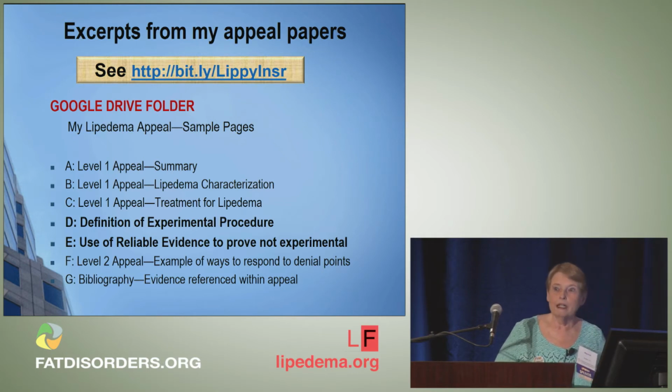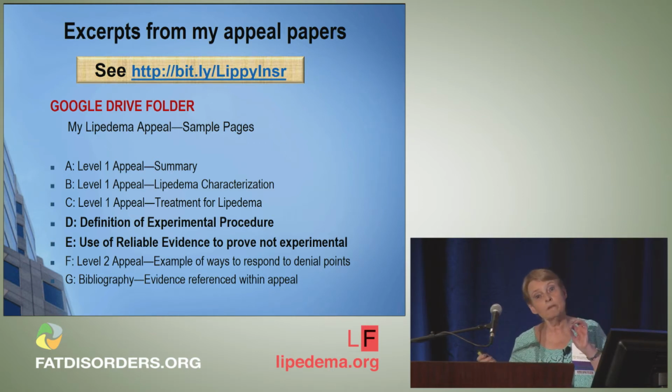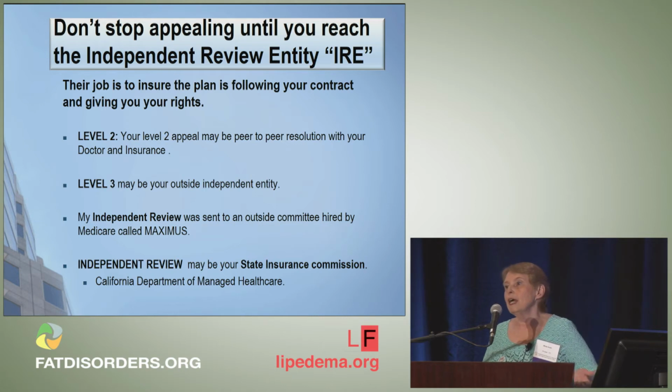What I'm most proud of are the ones that I wrote about how to prove a procedure is not experimental, which is one of the reasons I got denied, because we think this is experimental. And so that information is in my files. Don't stop appealing until you get to level 2, and that's the outside agency.